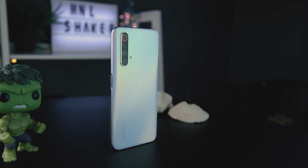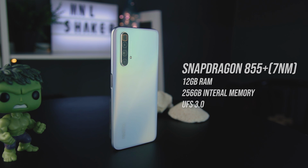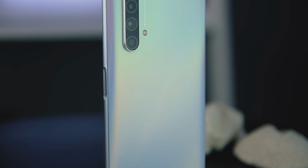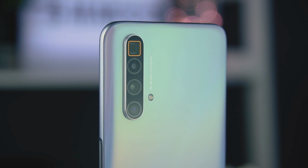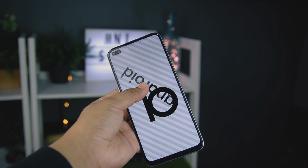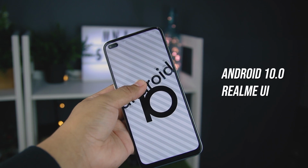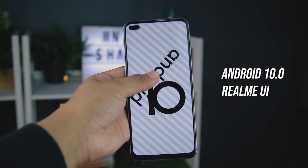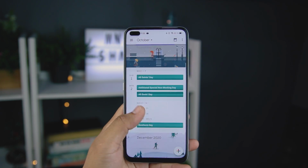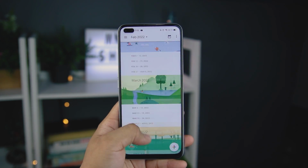Now heading to its performance, it is equipped with a Snapdragon 855 Plus 7nm chipset with 12 gigs of RAM and 256 GB of internal storage. This is the only configuration available in the Philippines. The chip is ready for 5G connection, but it doesn't have an integrated X50 modem. The Realme X3 Superzoom is currently running on Android 10.0 with Realme UI on top. Smooth scrolling, seamless animation, clean and simple skin that is close to stock Android.